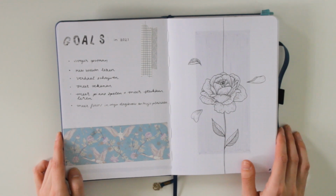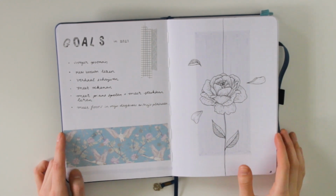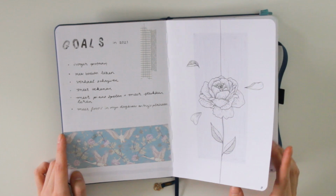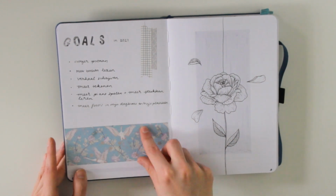So I made a goals section in this journal, which I also did not include in my next journal because I find it unrealistic for myself to set these goals, and I usually just end up disappointing myself, so I don't do those anymore. But I do think this spread looks really cute with this drawing here and this big piece of washi tape.